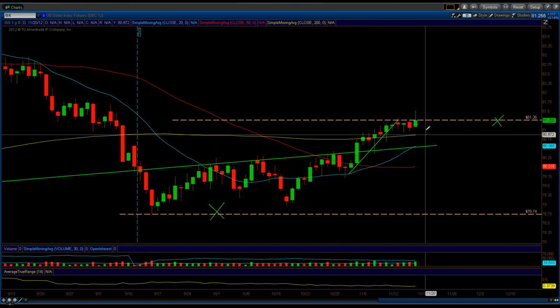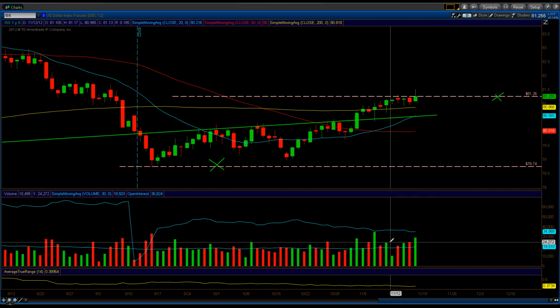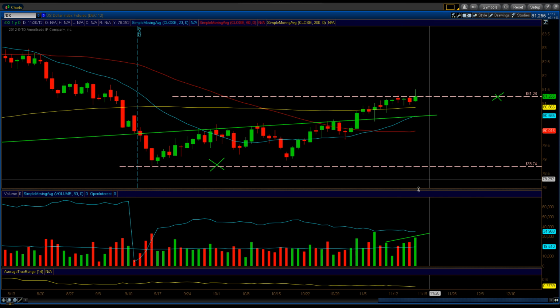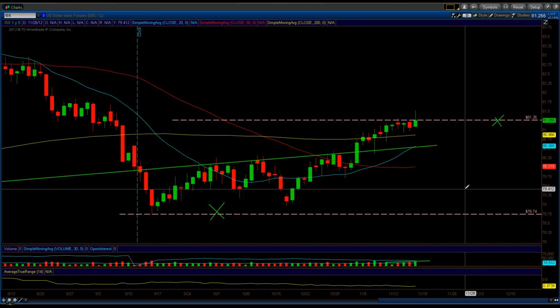We did, however, create this shooting star candle over here, and we did it on pretty good volume, as you can see. And of course, this is the US dollar, which, as we all know, is inverse to the stock market, or the SPY, I should say, or the S&P 500. Therefore, if you follow the dollar, you can pretty much tell what the market's going to do because it's inverse to the markets. It's not penny for penny. I just want to make that clear, but it is tick for tick, or more than likely tick for tick.